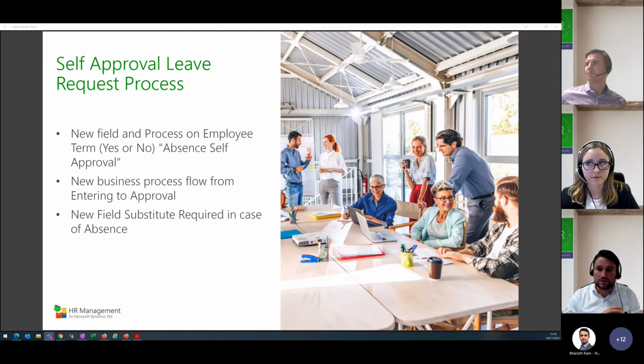The new business process flow is one part, which I will show you tomorrow in the level 200: how it will look, which different steps it has, what the trigger is, and which filters they have for the visibility in there. And we have an additional field called substitute required in case of absences.